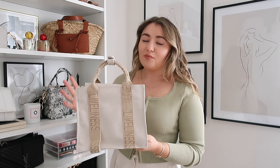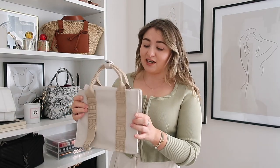They do also have it in a really nice khaki green, which I was quite tempted by, but I thought I don't need 3 of almost identical bags in my wardrobe. I think 2 is probably more than enough. But I do really like the green. I think it's really nice. But for me, I really wanted the creamy beige tone.